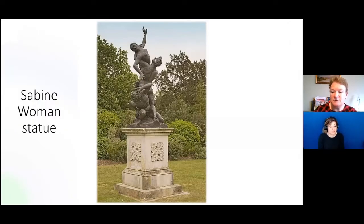This statue was based on the original marble one that can still be seen outside Palazzo Vecchio in Florence, created by Giambologna around 1582. It's called The Abduction of the Sabine Women, after the Roman story, which also forms the basis of the musical Seven Brides for Seven Brothers.